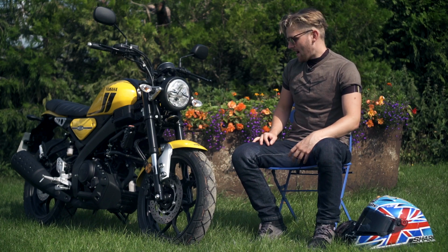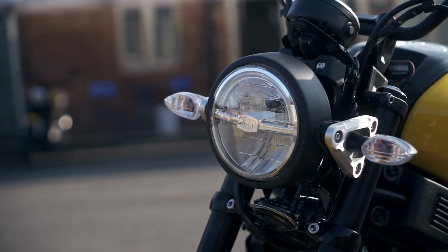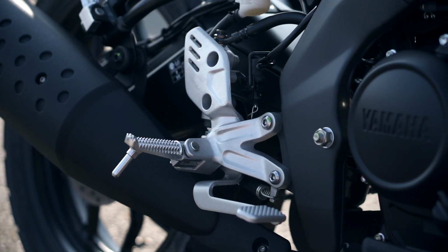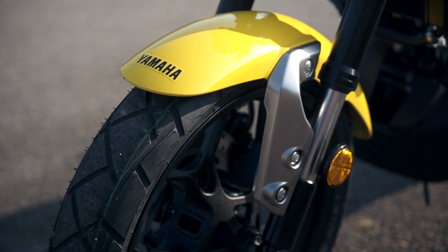classic looks. And it's actually got quite a few quality components as well. Like, you've got your LED lights, you've got your LCD dash, you've got a really nice finish too. It's got nice little billet bits. It just looks really nice and really pristine.